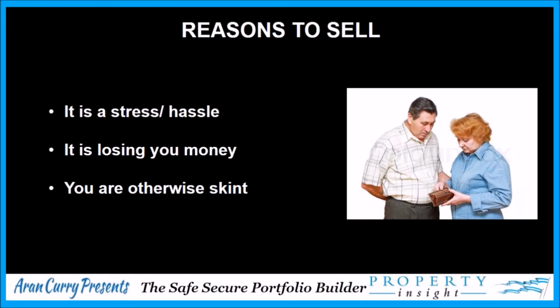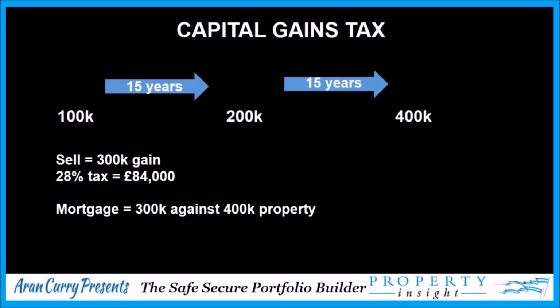You can go around the world for 10 years. You can be ill for 10 years. It will all be looked after. It's losing your money? It's not going to lose money because it's always going to be tenanted. It's always going to be rented out. So if you take away the reasons to need to sell, then you're back to, do I want to sell? Well, you're better to die with this property.